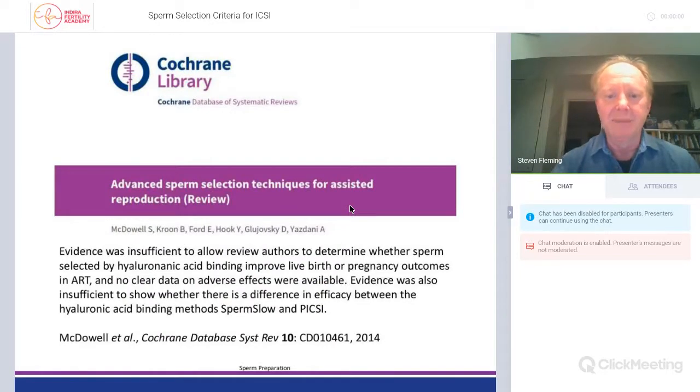However, there has been a Cochrane systematic review of the randomized controlled trials that have been performed looking at PIXI and sperm slow, and they concluded that the evidence was insufficient to determine whether hyaluronan binding improves live birth rates, pregnancy outcomes. So remember, we're not talking about pregnancy loss here so much, but more live birth rates. And also, evidence was insufficient to show whether PIXI or sperm slow was better than the other.